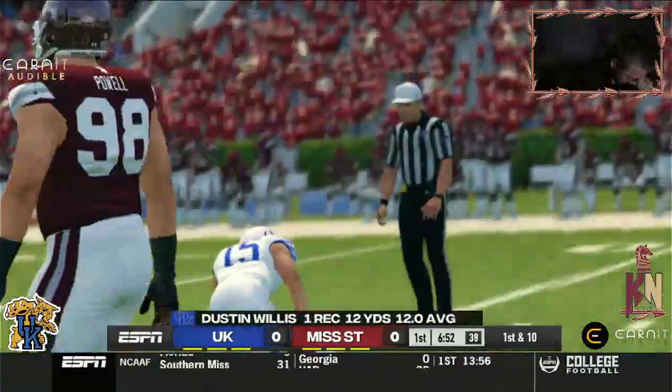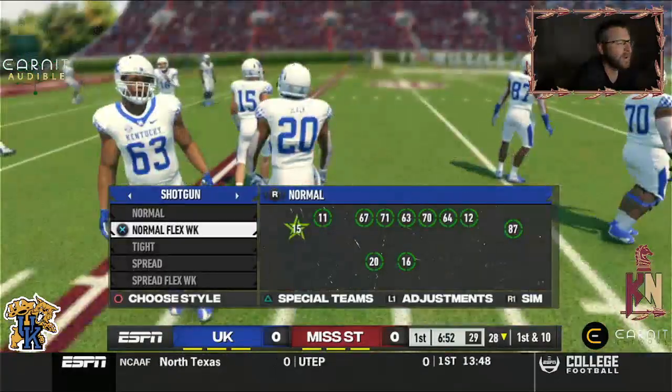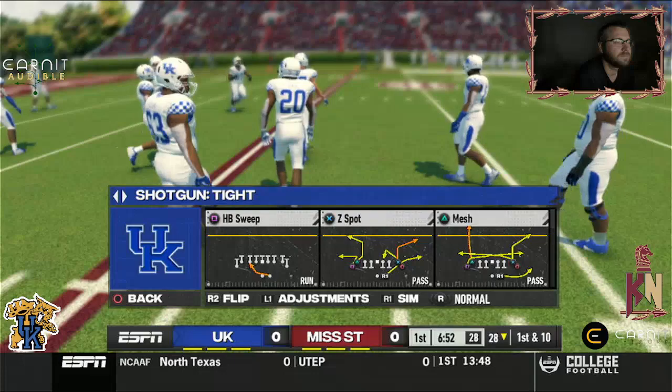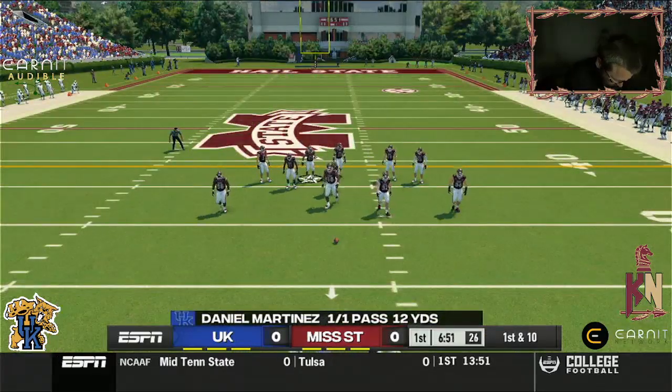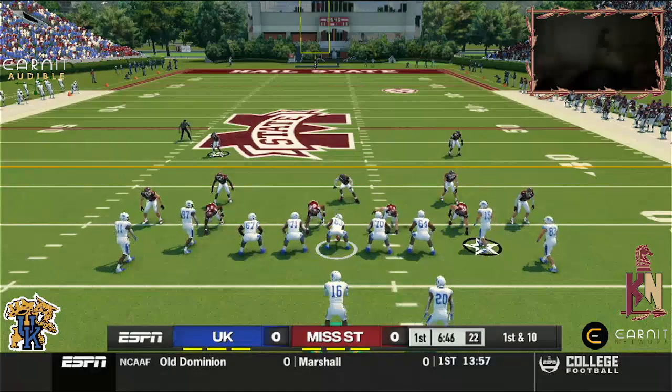I'll tell you something. I'm loving this quarterback's confidence more and more as this game goes on. He's really throwing the ball with some purpose. First down, 10 yards to go. Ball on the 28.